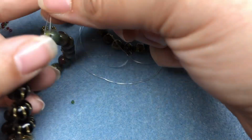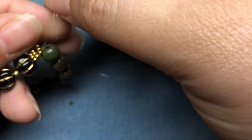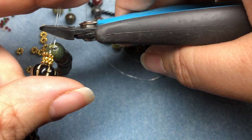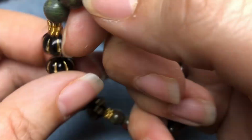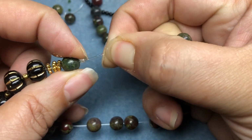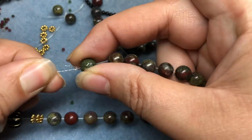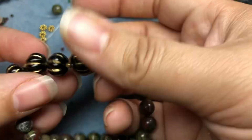And then just trim. Actually, before I do that, I usually give it another tug to kind of work the glue into that knot, and then I'll do a trim. Usually I wait about 5 minutes, but we're okay. I'm not going to be wearing this bracelet right away. And then I will move, I left those tails a little long, but I will move that knot into the next bead. Oh my gosh, this glue got everywhere because I need to throw it out. I think that's convinced me that I need to get rid of that one.